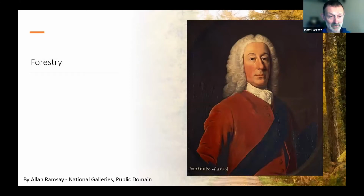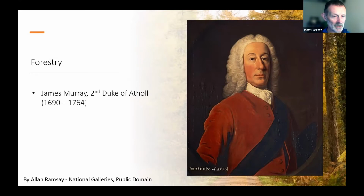So the big reason really for larch being so widespread is down to forestry, and this is in no small part due to this chap here, a fine-looking gentleman who is James Murray, the second Duke of Atholl, who was around between 1690 and 1764. Now, his family are up in Perthshire, that's where their seat is, and particularly at Blair Atholl and down at Dunkeld as well. And they have this moniker of being the planting dukes. And there's a really big reason for that.